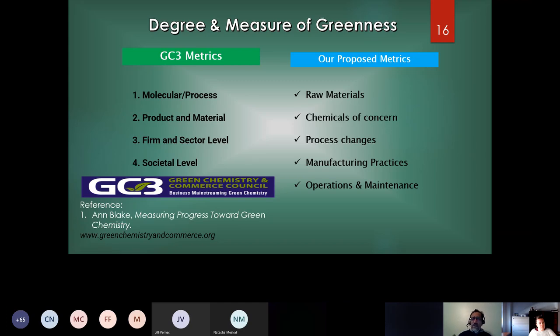Our strategy, or the metrics that we are proposing, are related to the raw materials used in metal finishing operations, the chemicals of concern in metal finishing operations, the processes involved in metal finishing, and the manufacturing practices. Remember, in metal finishing there is no manufacturing, it's finishing. They already receive pre-manufactured, prefabricated metal parts, so what they do is just the finishing of those. And then we're going to focus also on operations and maintenance.